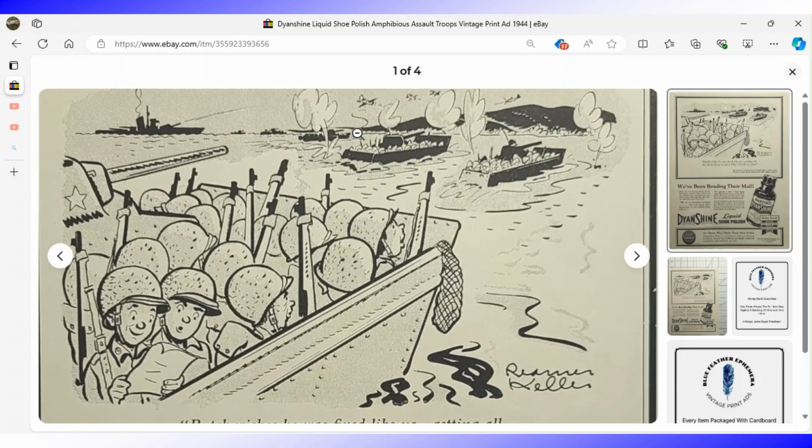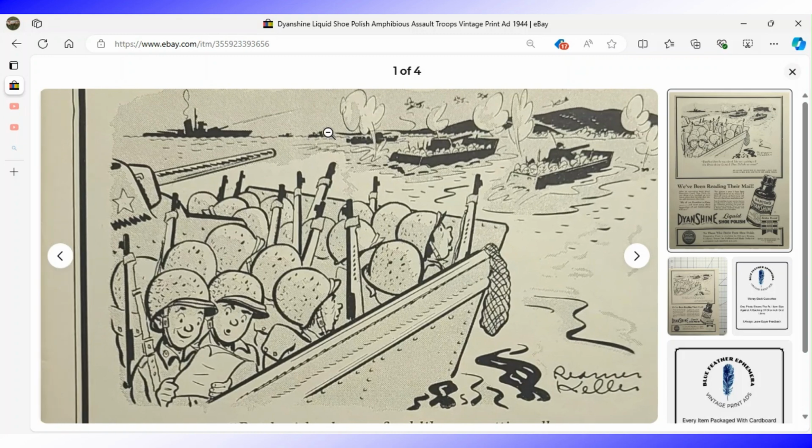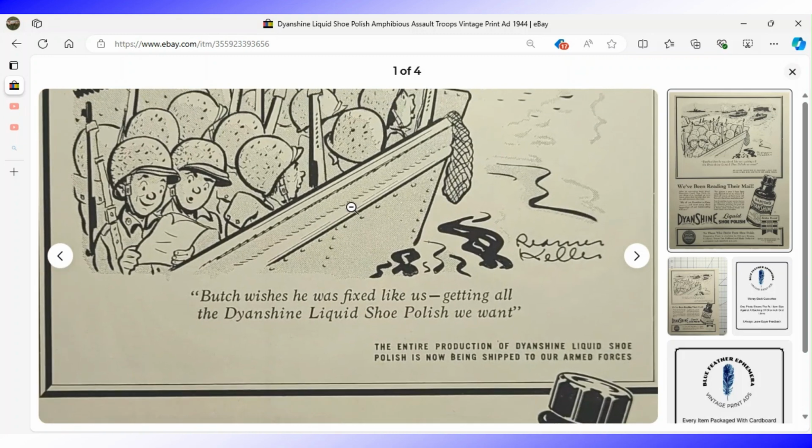And it's funny because in the detail here, these fellas are on this amphibious assault ship, and they're getting ready to storm a beach, and they've got air support. These planes are strafing the beach. There's shells splashing in the water around them. They've got artillery support from, looks like a battle cruiser up here, but they're fixated on this letter from their pal named Butch. And it says, "Butch wishes he was fixed like us, getting all the Dye and Shine liquid shoe polish we want." So it says the entire production of Dye and Shine liquid shoe polish is now being shipped to our armed forces.